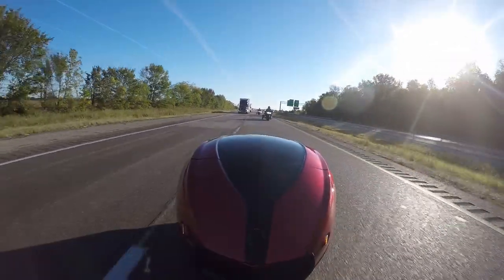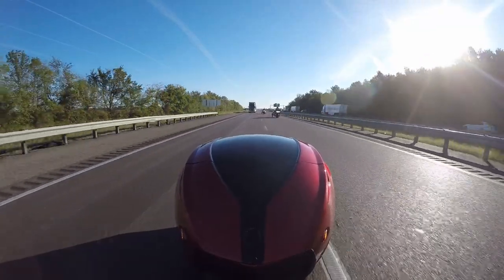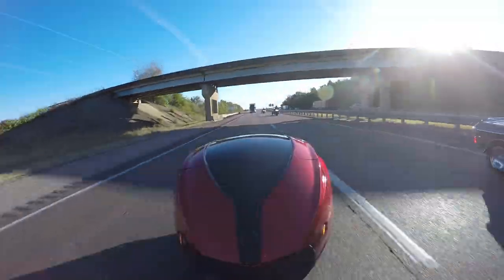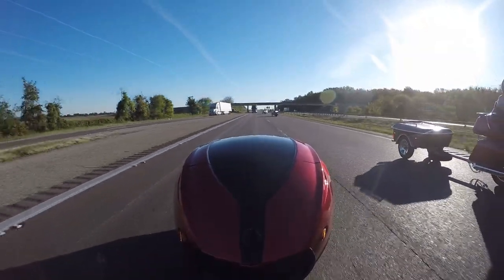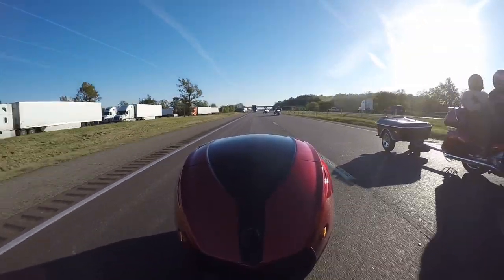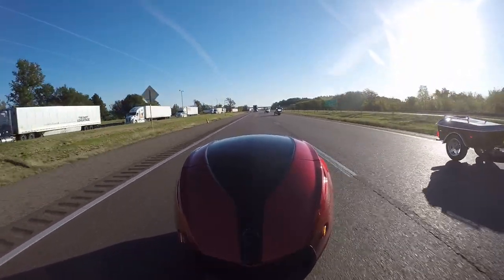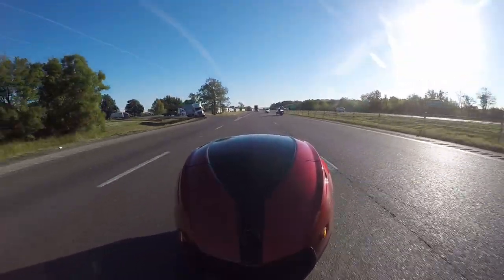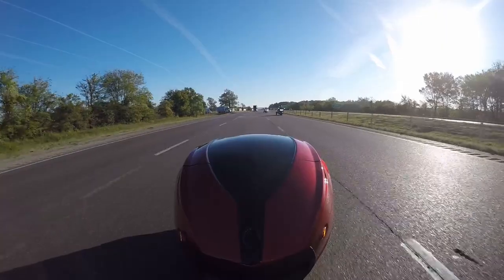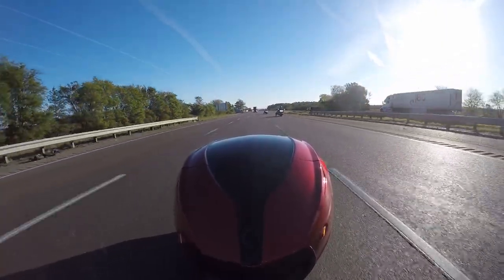Pull up on the side of you there, Jason. All right. What's she looking like? Man, that looks good. That looks real good. Yeah, today I'm going to see, actually, what kind of miles per gallon that I get. It pulls real good. I didn't think I was going to really like it as much when I first got it, but I'm impressed.